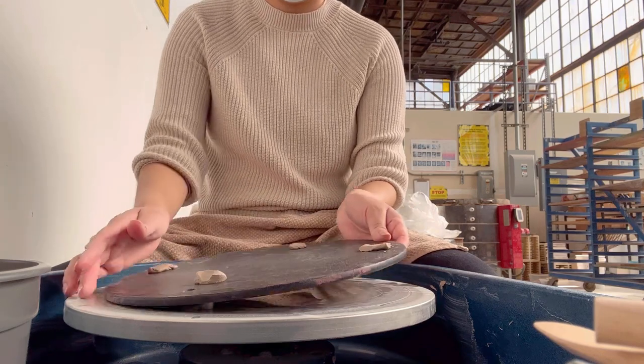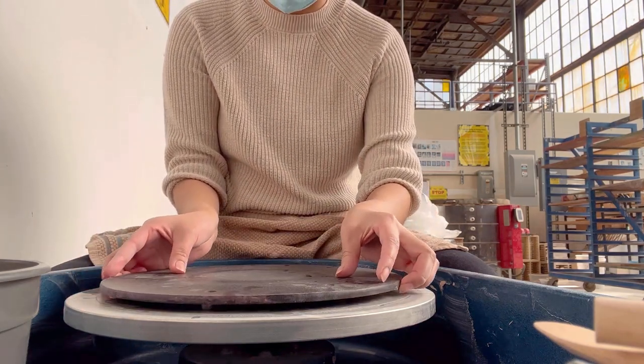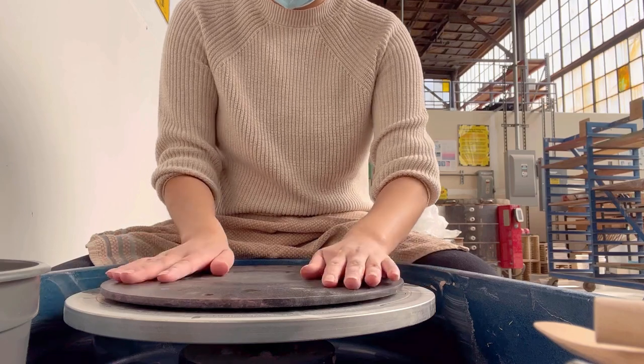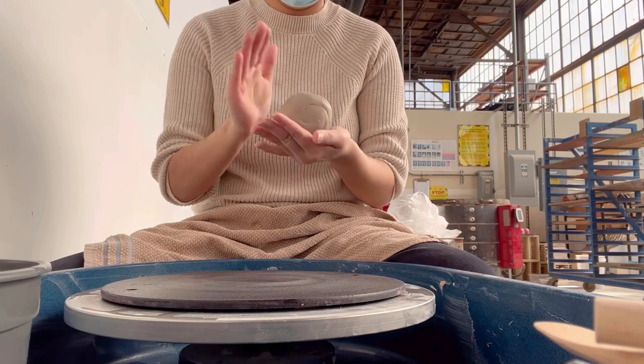But it kind of makes sense because I'm always wearing a sweater or something every time I'm in this building because it's so cold, unless the kilns are on. And here I am making a little bolita.